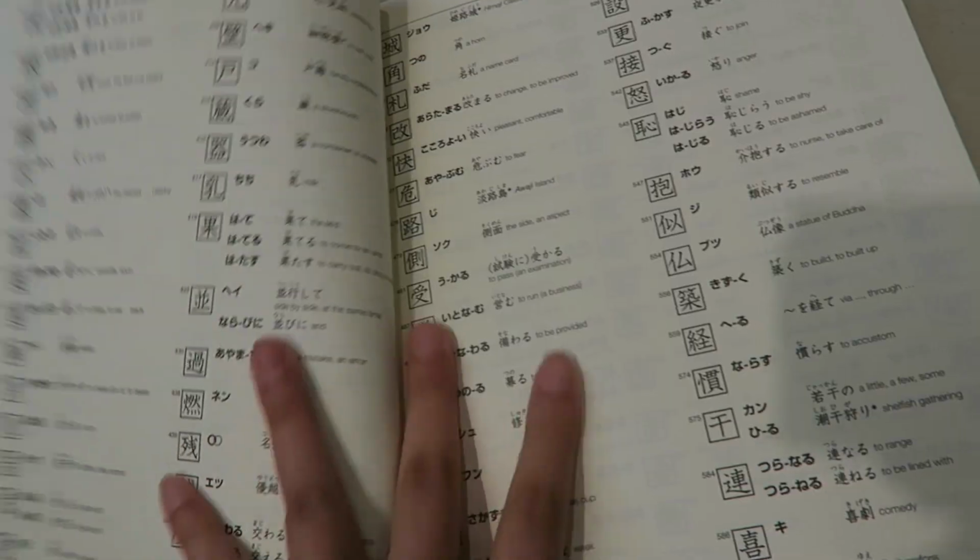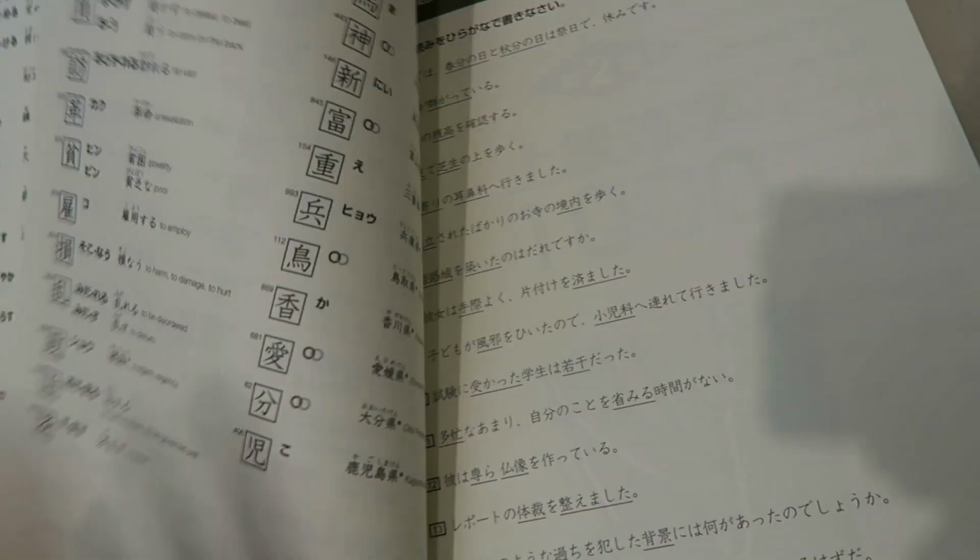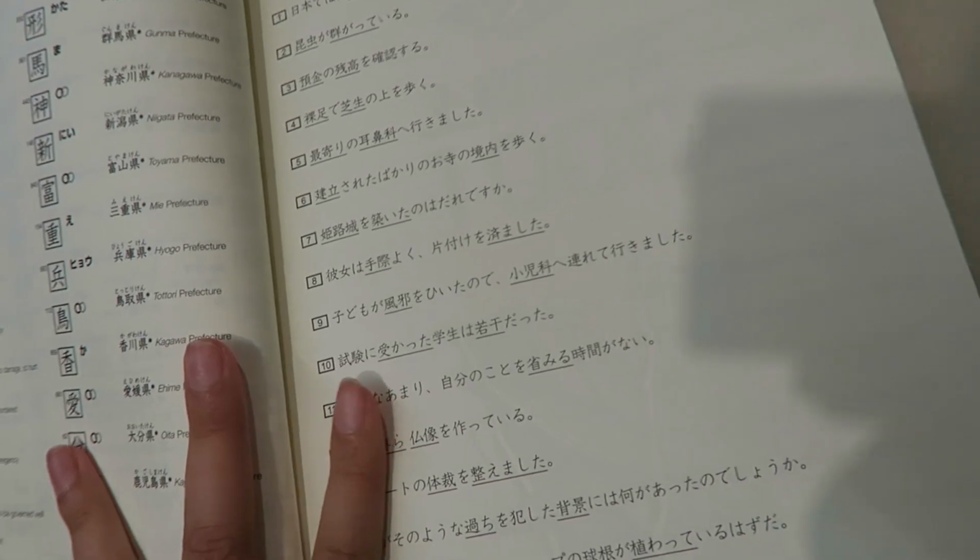And it goes through each one, gives the meanings, it gives you puzzles like crossword puzzles, as well as radical breakdowns, the meanings of them, the different readings of them, and it also gives pictographs and passages for you to practice with. So even though this is a kanji book, it actually doubles up as reading practice also, which I think is really great.